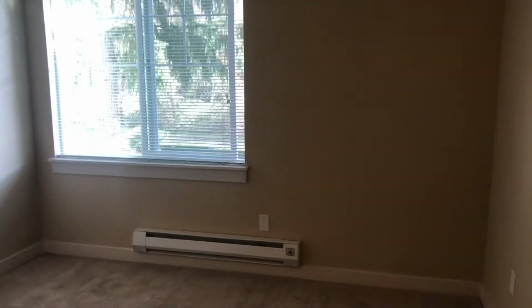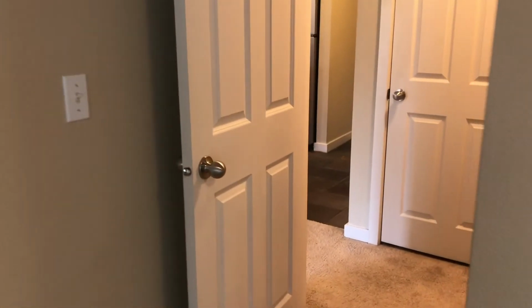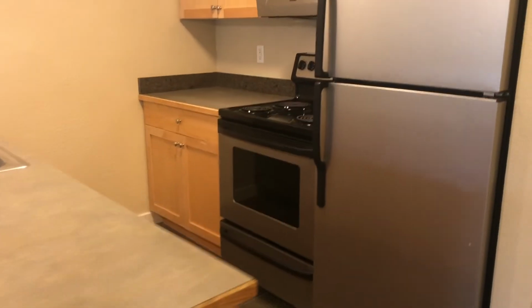This door here is where the washer and dryer is. And then here is the bathroom. And here is the bedroom. And that is the home.